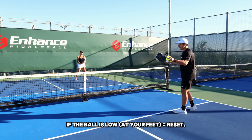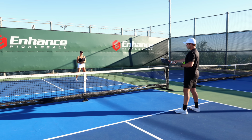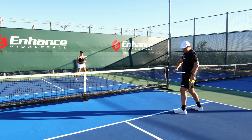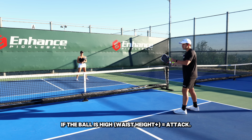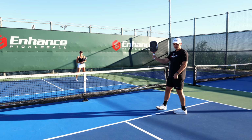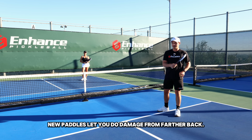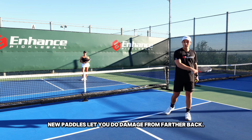So if the ball is going right at your feet, obviously this isn't the best time to attack from the transition zone. There, you should use a reset. But if you get a ball waist height or above, they pop it up, then you can actually start to go for your aggressive rolls where you can take people's time away because you have a powerful paddle. So even if you're farther back in the court, you can still do some pretty crazy damage in which you can move forward and end the point on that next ball.